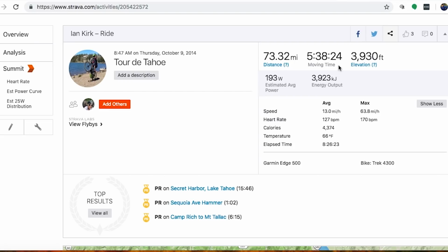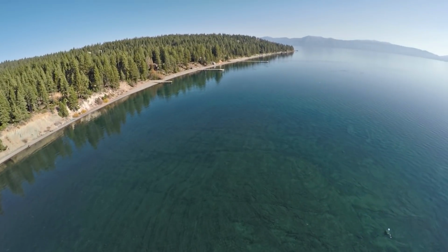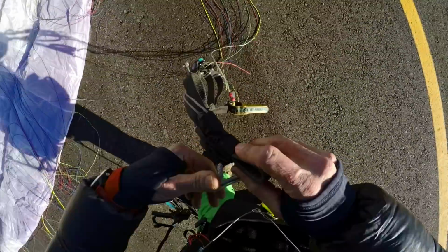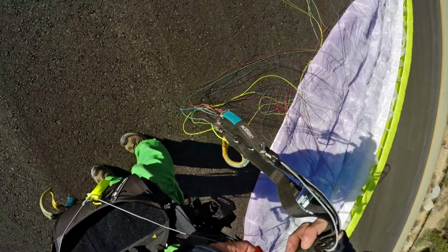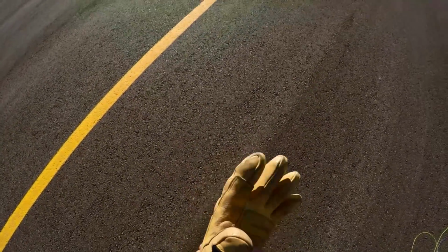I sure hope so, because I only have 12 liters of fuel. And 12 liters of fuel is not gonna last more than 3 hours. Oh, I don't think we're gonna make it. Put my gloves on. This has been one heck of a day so far.